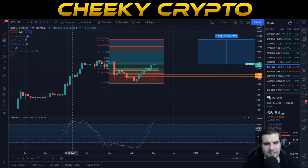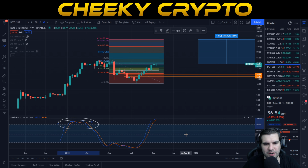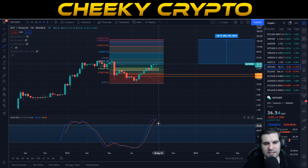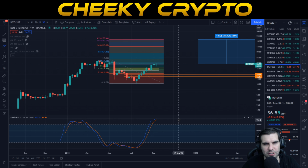pullback first. We can see that the stochastic is in the overbought area, and this is not a problem. This is an area that we have been tracking before for several months, in the same way that we were down in the oversold area for a couple of months as well. So entering this area is actually a pretty good sign that we are looking to move up nicely to the upside on this weekly chart.